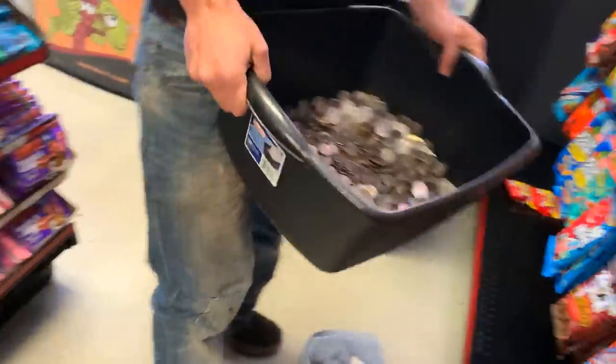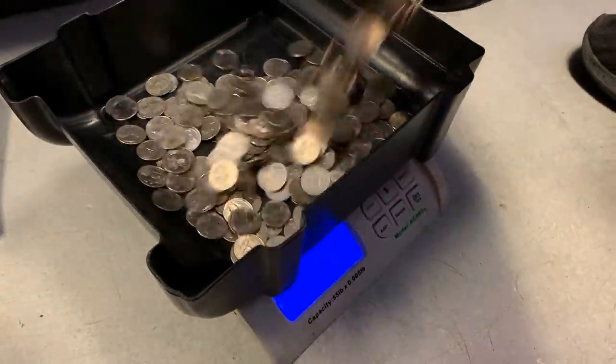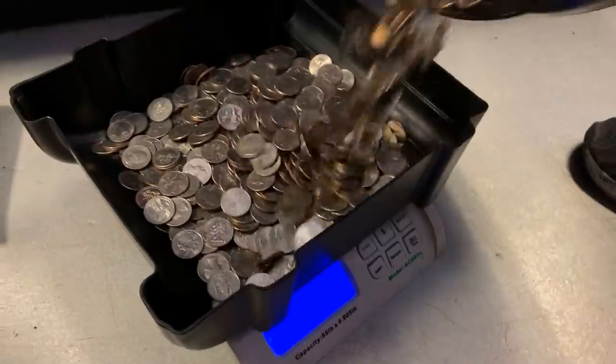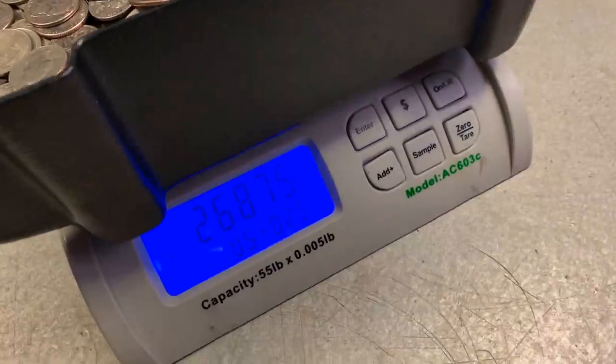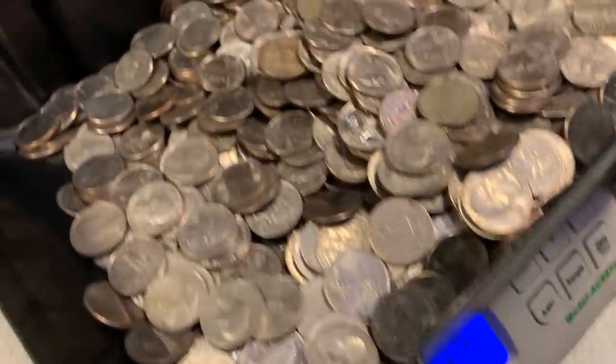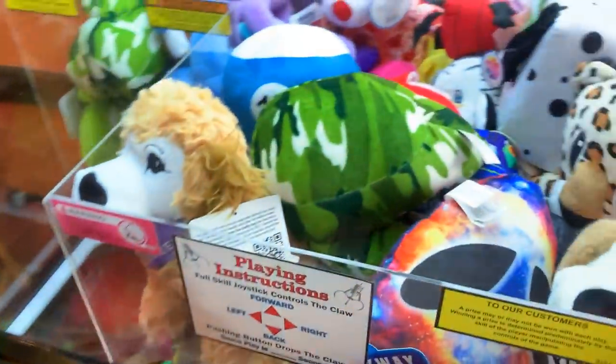Anyways, we are here at the gas station location. Let's go ahead and dump these quarters in and see what we got. This is a 3-week collection and we're looking at $268.75 for 3 weeks. Did I say 2 weeks? I meant 3 weeks if I did, but very lovely stuff.